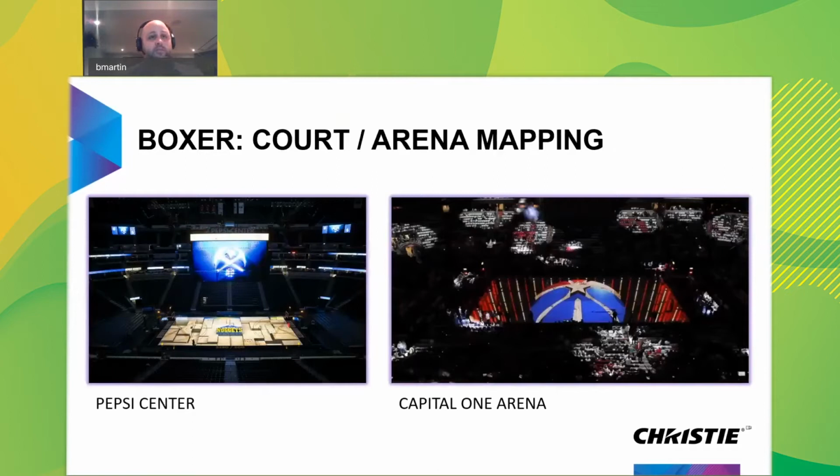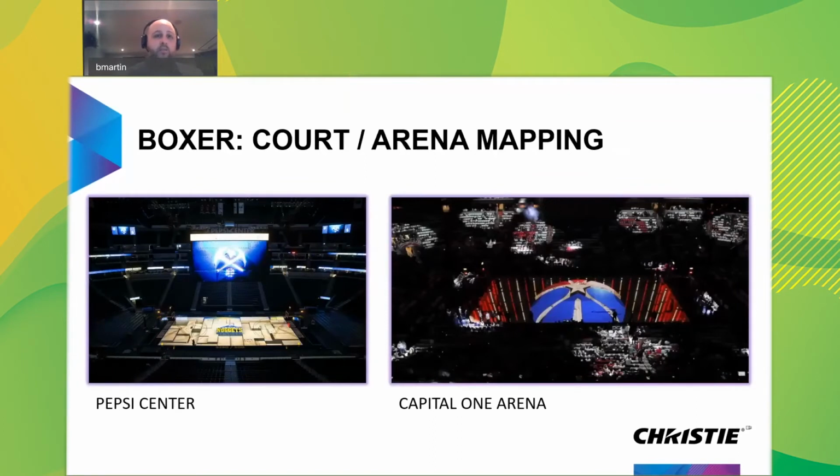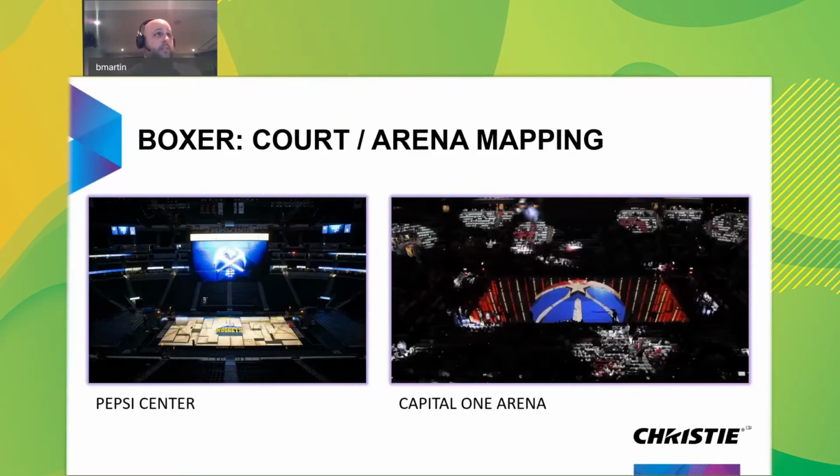This is an example of a use case for our Boxer. So court and arena mapping has been quite popular. I think we're in over 20 arenas and stadiums. And this is just a simple example I took for the Pepsi Center, doing court mapping for the Nuggets, as well as Capital One Arena projecting on ice. So Boxer, really good product to project on any surface, multiple applications, pointing down, pointing across, any omnidirectional installation.